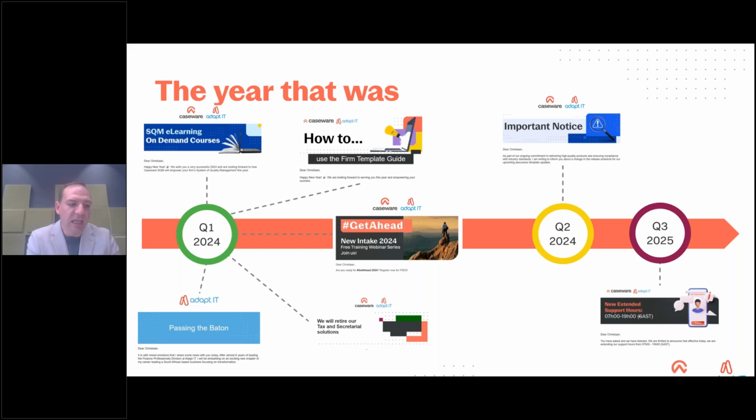Each of these initiatives has played a crucial role in Caseware Africa's commitment to supporting you, our clients, through accessible training, improved guidance, and responsive support. Our new leadership, streamlined product offerings, and strategically timed content releases have positioned us for continued growth and strengthened our relationships as we head into the new year.